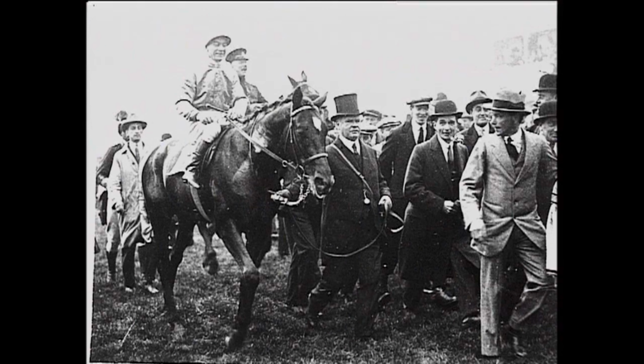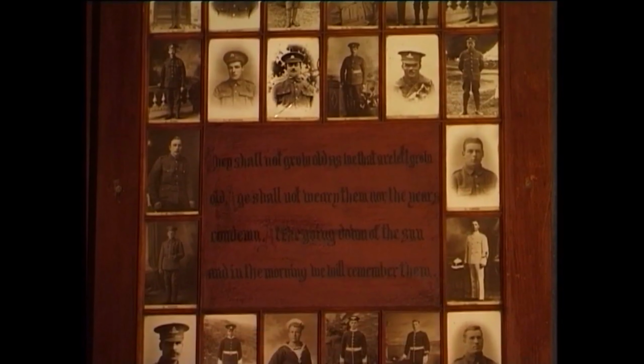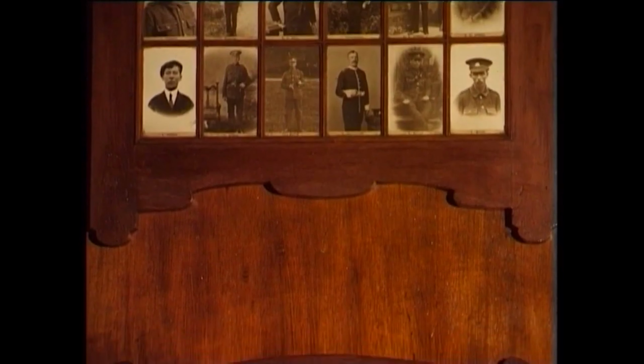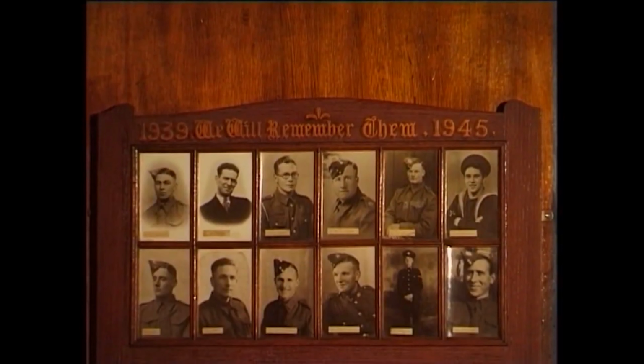He gave the land on which the club now stands to the ex-servicemen of Sawtry for all time in recognition of their part during the Great War. Unfortunately, not all those who left to serve returned, and this plaque on the wall provides a lasting memory to those who died. Later, the names of those lost during the Second World War were added.